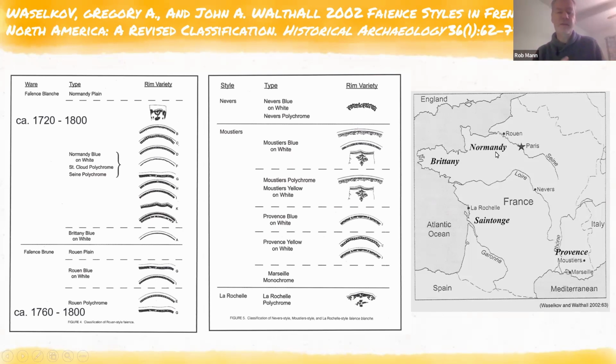However, and they say very clearly in their article, that doesn't mean that every example of Normandy plain that you find on an archaeological site in North America came from Normandy. Potters all over France were mixing and matching and making other people's styles. They're just using these names as a way to classify these types of faience and associating them with places in France where that type of pottery might have been commonly made.